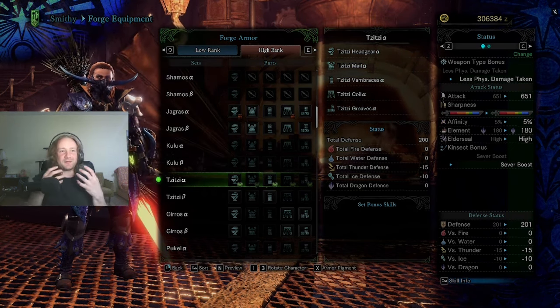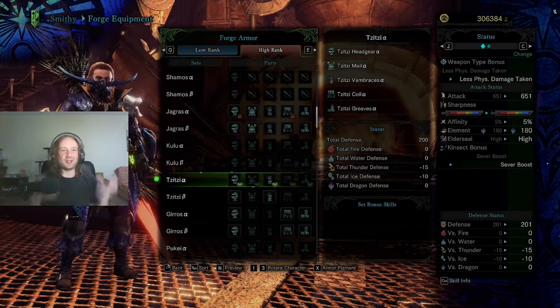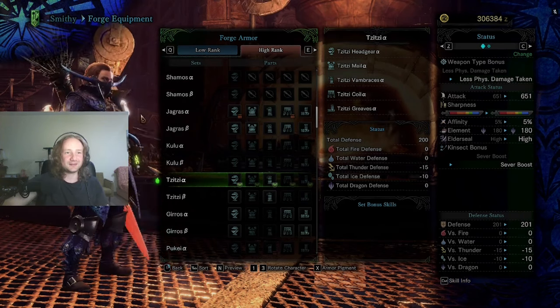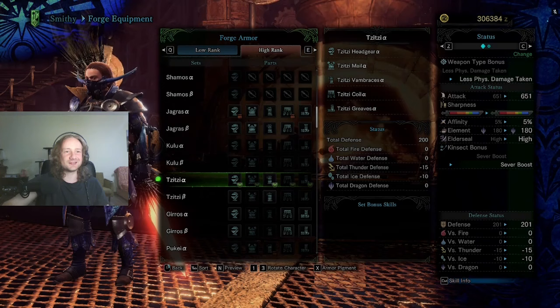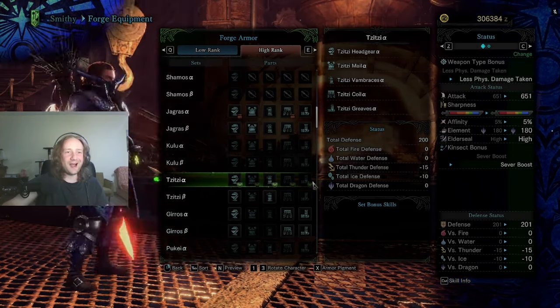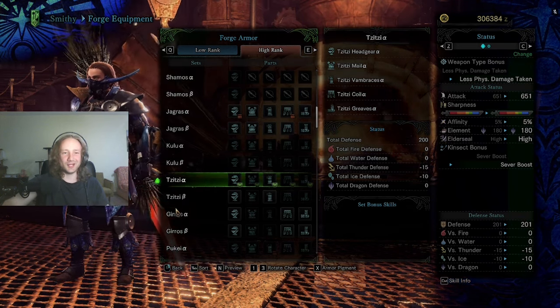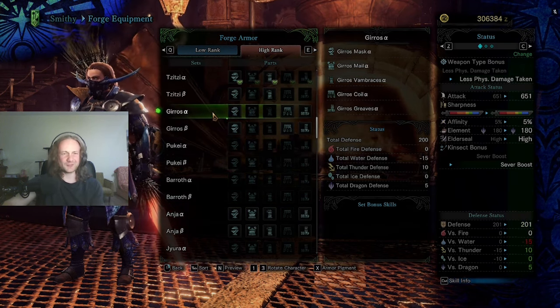Half face mask would look cooler, better. These things on the side, what the hell? Who thought that this is a good idea? And it jiggles. Why? Ew! No, no, no. Okay, Gyros. Gyros?